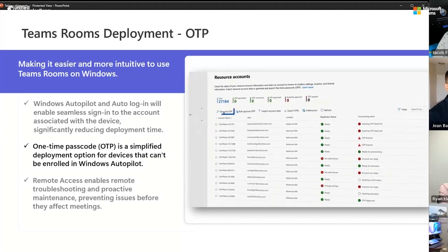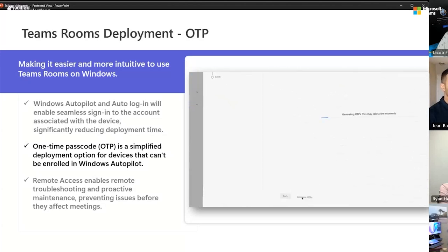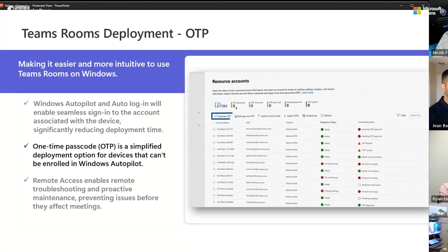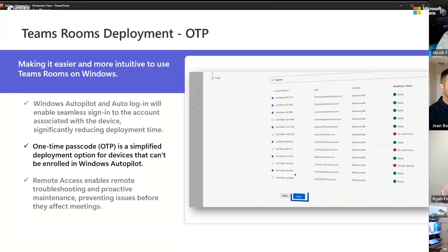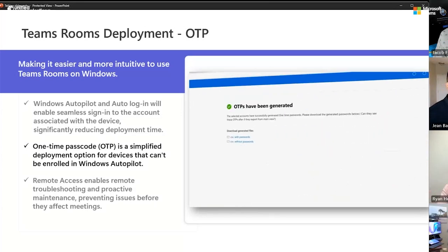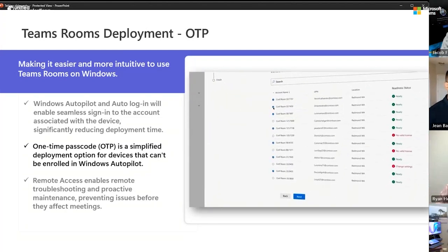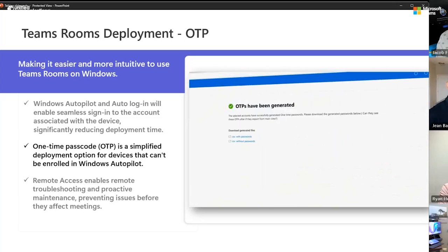Or you can actually upload passwords too, if there's a set of predefined passwords, or if you don't have permission to change passwords on the accounts, which some meeting room admins don't have, at which point you can give it passwords instead to generate those one-time passcodes with. Then you can set up your meeting room the exact same way: take it out of the box, go through the Windows setup. When the Teams Room app launches, it's going to ask you for that one-time passcode, which you can type in, use to navigate, use to make whatever changes you want, and you're good to go.